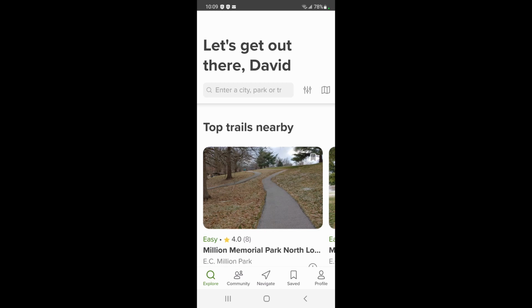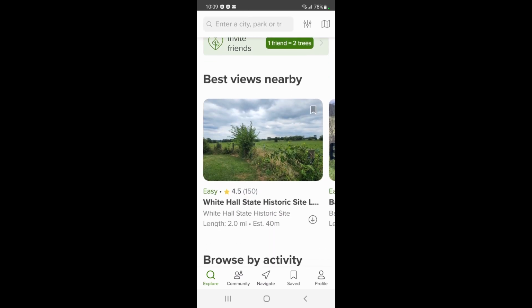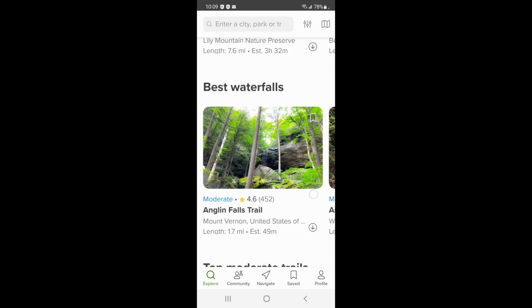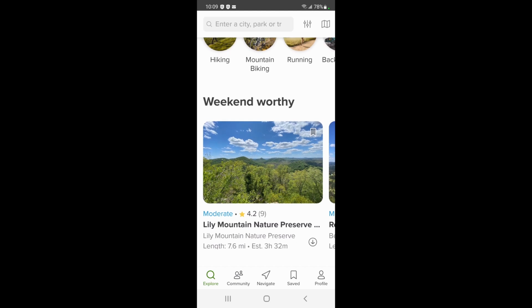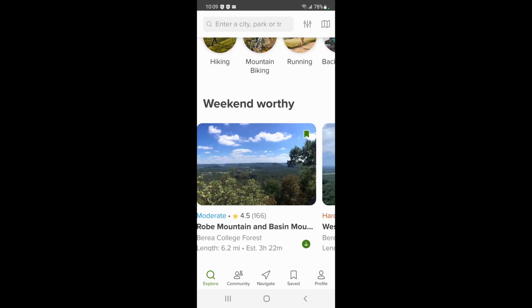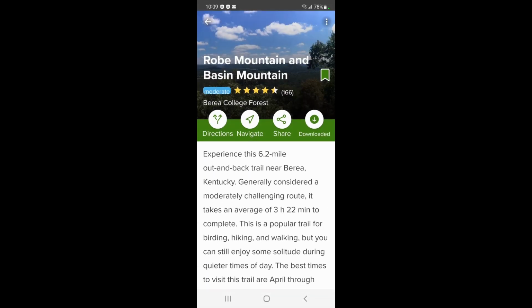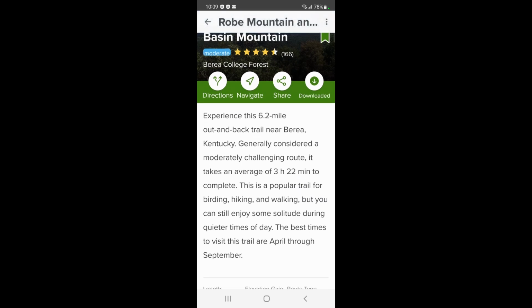Well, trails nearby. Best views nearby. Browse by activity. Weekend worthy. Huh. That sounds interesting. Weekend worthy. Wait. Robe Mountain and Basin Mountain, Berea College Forest. Let's look at this. 6.2 mile out and back trail near Berea.